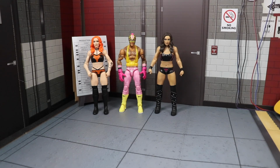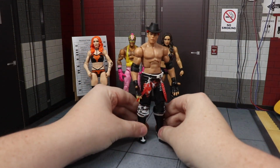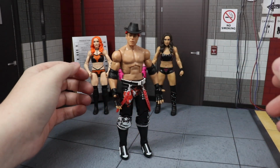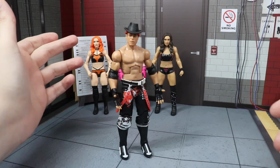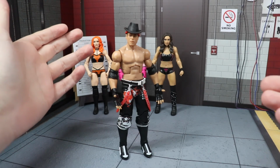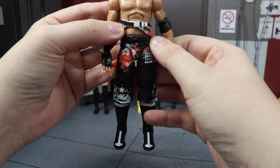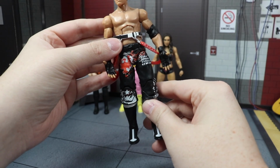Number 8 on the list is going to be the Elite Ruthless Aggression Series 6 The Miz figure. I have had this Jakks Ruthless Aggression figure ever since I was a kid. I remember getting it in like 2008, and I've wanted this attire in the Elite line.